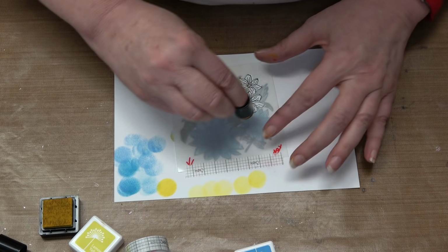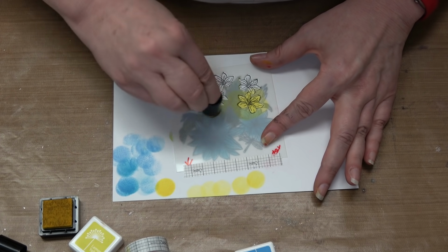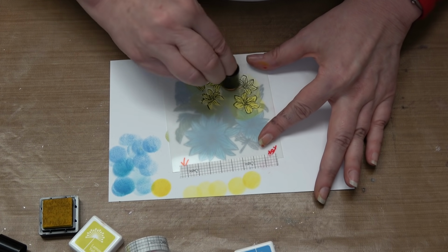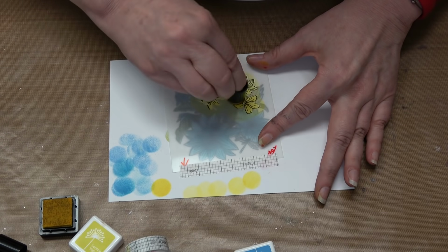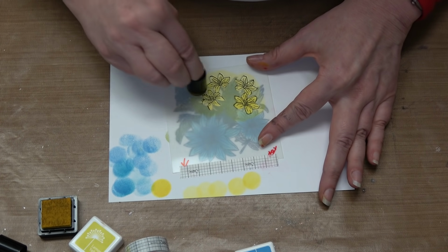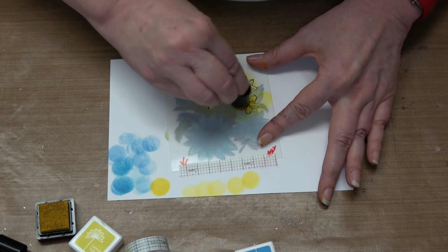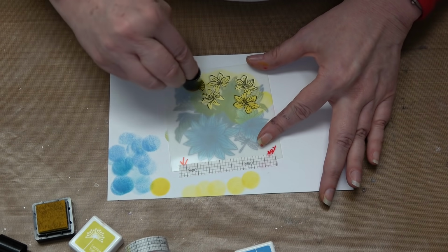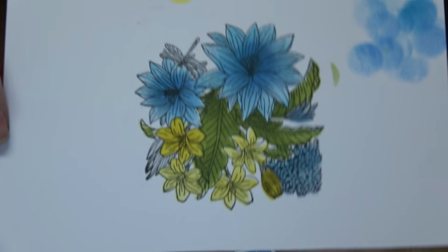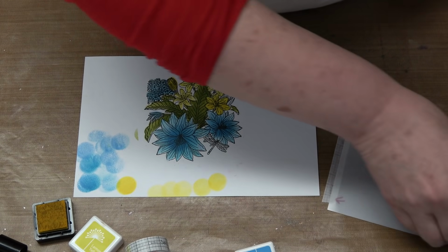So let's do some yellows. And I'm just daubing. We'll have some a little deeper in color, some a little lighter in color. Look at how pretty it's becoming. And then our last one is this one.